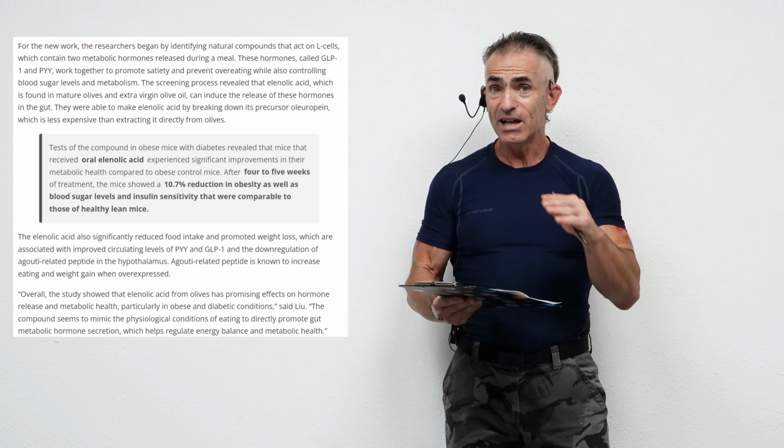Again, animal study, to see if these results translate equally into humans. But to proceed, similarly, it also exerts a potent anti-diabetic and anti-obesity action in db/db mice, and its blood glucose lowering effect is comparable with that of, to reiterate, liraglutide, but is better than that of metformin in db/db mice. In addition, elenolic acid significantly reduced food intake and promoted weight loss, which is associated with improved circulating levels of peptide YY and glucagon-like peptide 1, GLP-1, and the downregulation of agouti-related peptides in the hypothalamus.